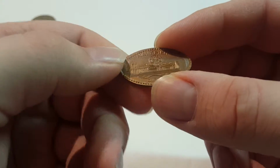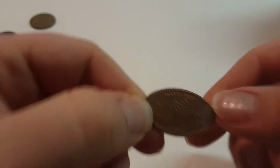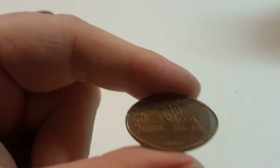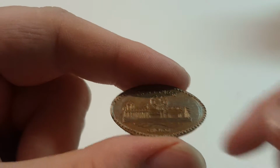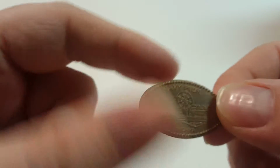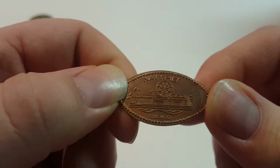Okay, so I got this one. This one's from Navy Pier. I think I got this on a field trip when I went to the mall there, because we'd always see a movie once in a while in 3D or IMAX at the mall there. I think that's where it came from.